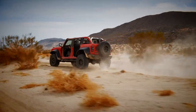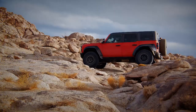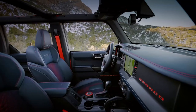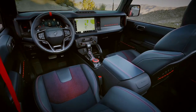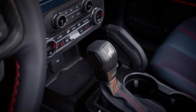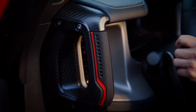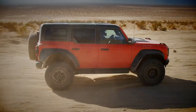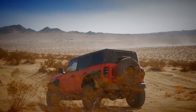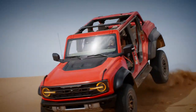Despite on paper looking more like a dune buggy, the Raptor version of the Bronco still comes with some creature comforts. The middle of the dashboard is dominated by a 12-inch infotainment touchscreen. Carbon fiber accents decorate the steering wheel and gear lever, and you can even get it with an optional Bang & Olufsen sound system. The Ford Bronco Raptor will be on sale this March, with deliveries starting this summer.